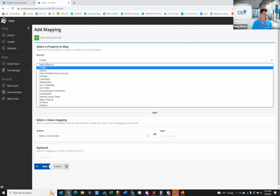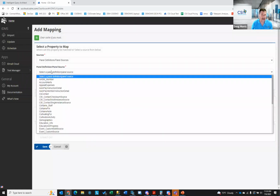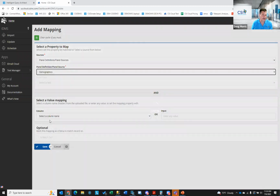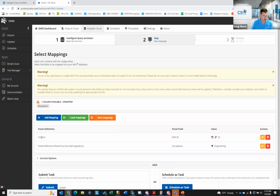And now I'm going to go over to my panel source. And this could be my user defined table or something else like that. And I'm going to find my demographics. And here's my demographics. And I want to change my occupation. And I want to change it to engineering. So I found all my records where it said ENG. And now I'm saying engineering. Do I match on that? No way. I'm not matching on engineering. I already got my IDs. Save.